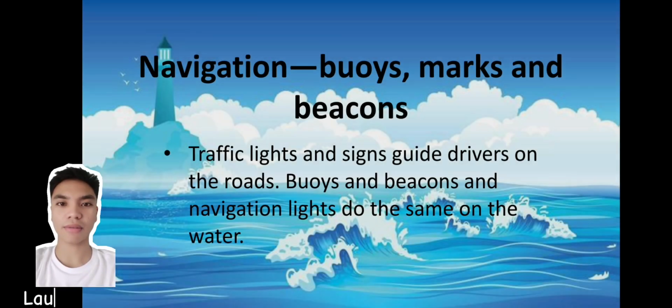Good day. Our topic for today is navigation, buoys, marks, and beacons. Traffic lights and signs guide drivers on the roads. Buoys and beacons and navigation lights do the same on the water.